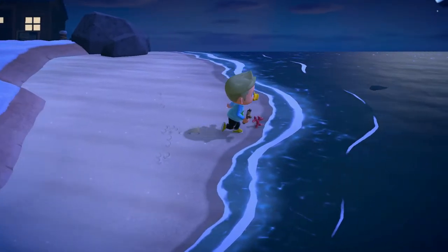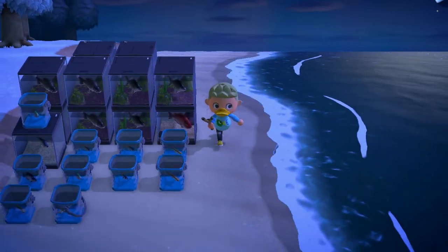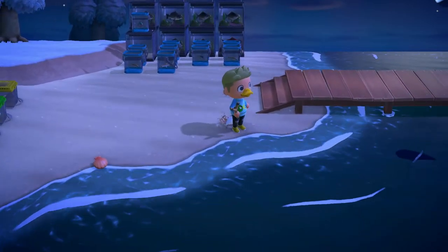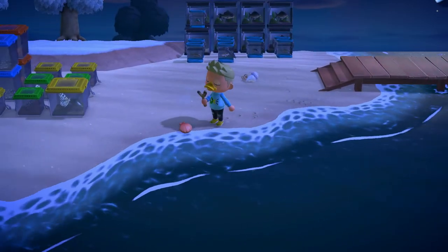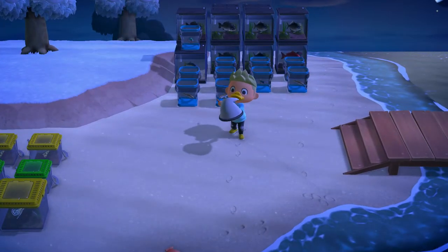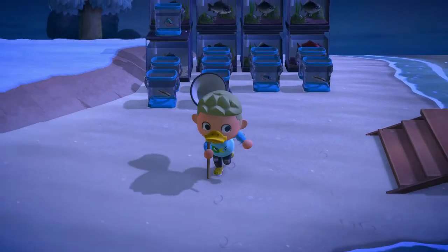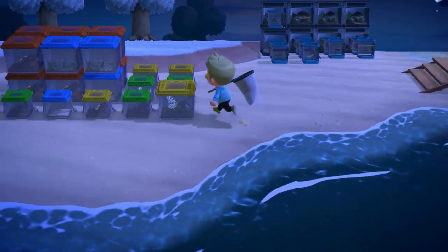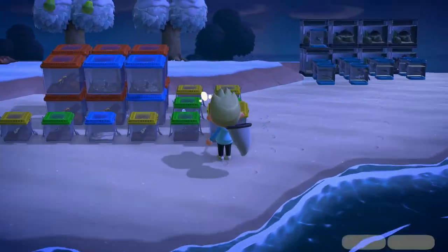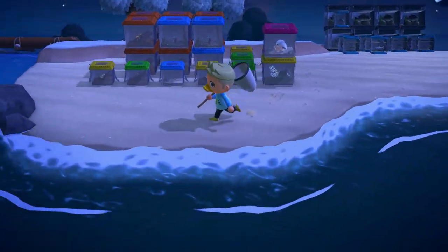Acid washed jacket. Yay, more garbage. Shell-crafted items sell for big money. I think I can catch it. Nice. Kind of weird to me that the hermit crab counts as a bug, but... Let's just go ahead and place this here.